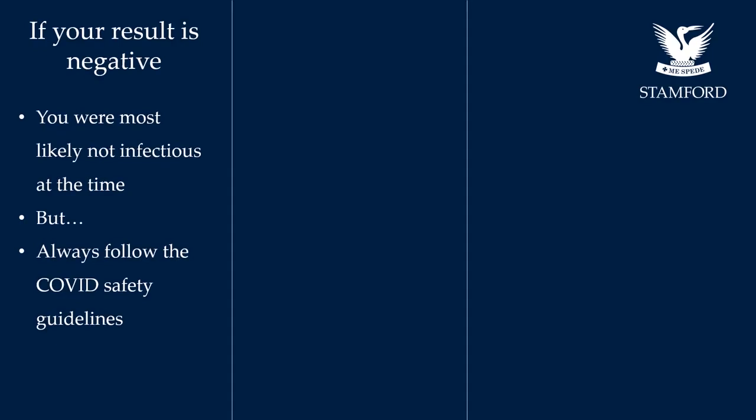Remember, the test only reflects a single moment in time. Even if your test is negative, it is really important that you keep following all of the same safety precautions as usual. Keep 2 metres away from other people, wear a mask and keep washing or sanitising your hands.